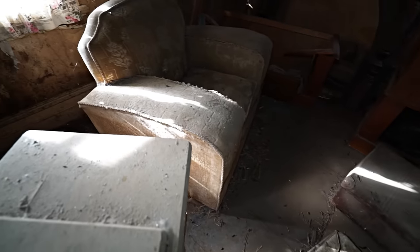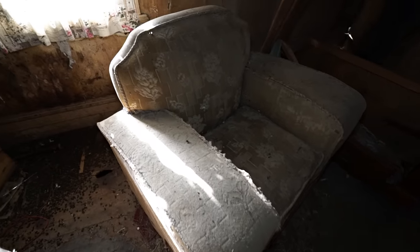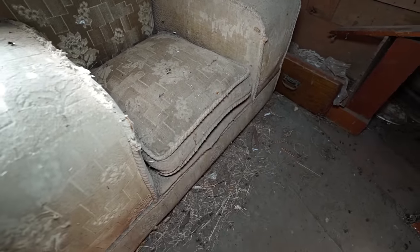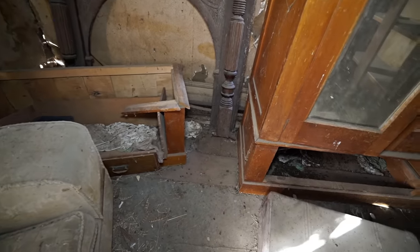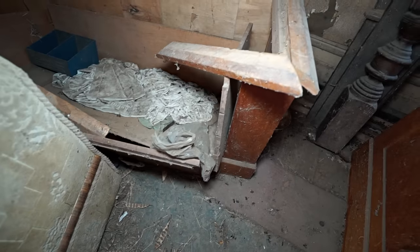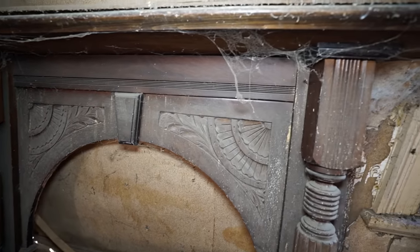That's an old club sofa chair. Has to be from the 30s, that one. 30s or 40s. Built like a tank. Not sure what that is, but that's another mantle. Beautiful old mantle.